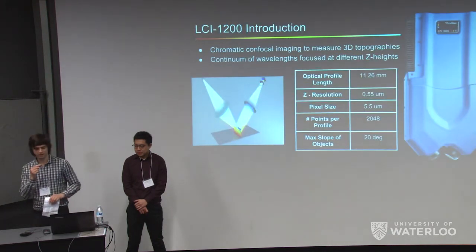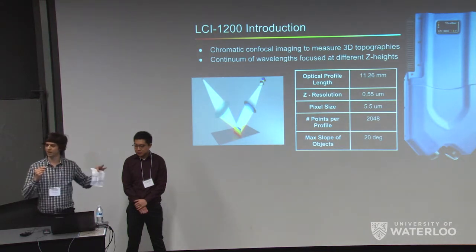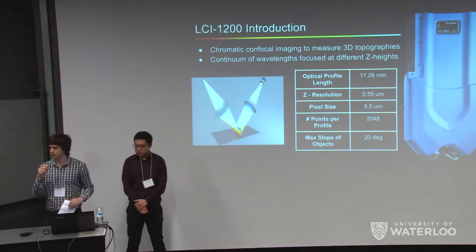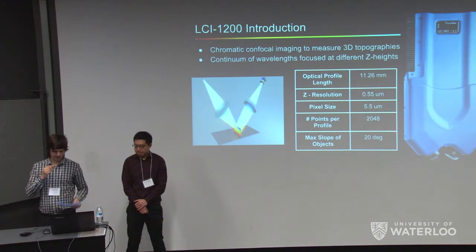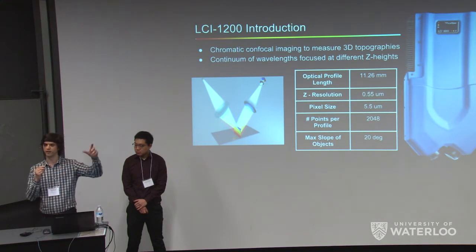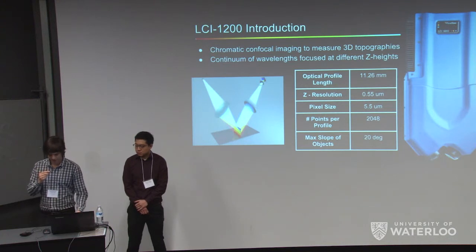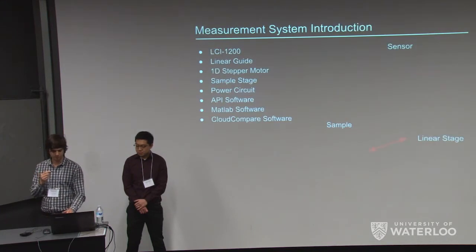First, let me give you a brief introduction on what the LCI-1200 is. I would encourage you to come see our booth later, and we can give you a real-time demonstration of this instrument. Essentially, it takes white light and breaks it into a continuous spectrum of wavelengths. This spectrum is focused onto the sample, and depending on the Z height of the sample, a specific unique wavelength will be focused, and the resulting reflection wavelength will be picked up by the optical system, and from that we can correlate this to the respective Z heights. That's a brief overview of the actual system, but that is not the basis of our project.